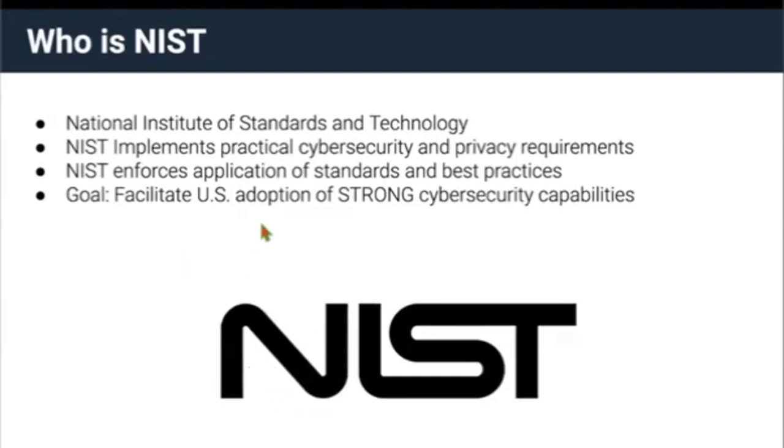So what is NIST? NIST is the original body that was in charge of coming up with standards and technology requirements for the U.S. federal government. And they've been around for a long, long time. I believe they actually date back to pre-World War I, if I'm not mistaken. And they used to standardize farm machinery back then.